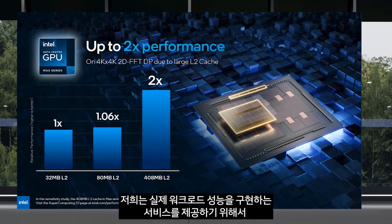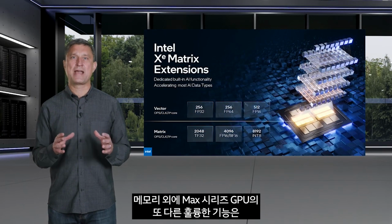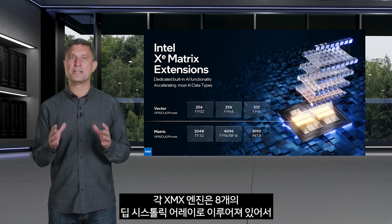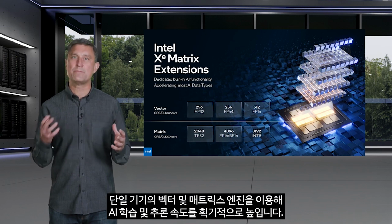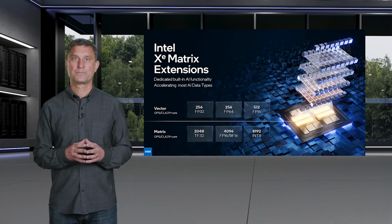The attention to detail in the memory hierarchy with high capacity and bandwidth is all in service of delivering realized workload performance. Beyond memory, another great feature of the Max series GPU is Intel Xe Matrix Extensions. Each XMX engine is built with 8 deep systolic arrays, enabling vector and matrix capabilities in a single device, dramatically speeding up AI training and inference.